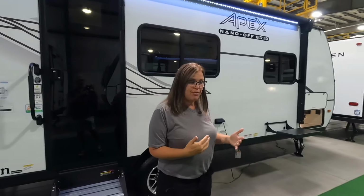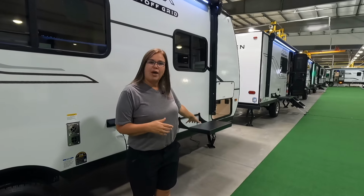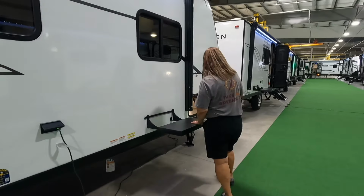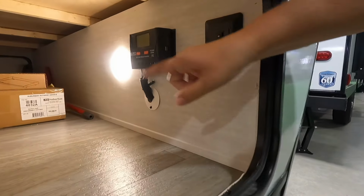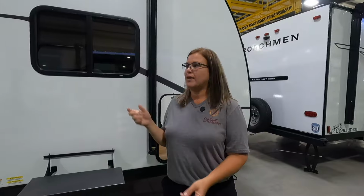Let's also check out a couple other things. First of all, we've got the place for your griddle. It'll come with a griddle and a place for you to do some cooking outside. We've got a beautiful pass-through storage space. There's a charge controller in here. You can see that cast iron griddle plate in there. This rig comes with a 200 watt solar panel, so you're ready to upgrade to lithium. You're ready to get off the road and get going.